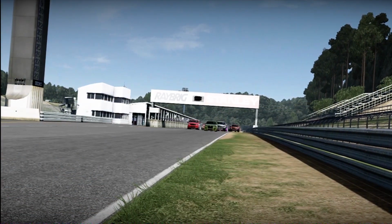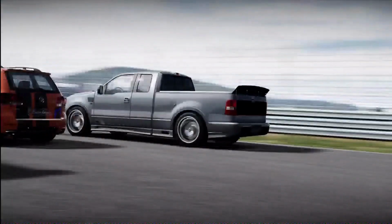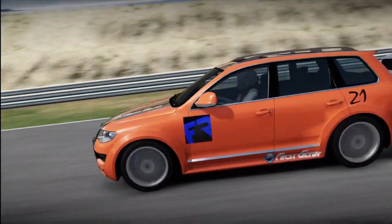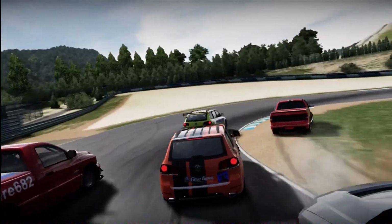This one here, the replay is fine for. It is the Twin Ring Motegi East circuit. I think it's East or West. I can't remember the blooming names of these things. It's one of the slightly shortened versions. A track that I don't really like particularly, but we haven't driven this track, I don't think, for ages in a video, so we were going to give it a go.